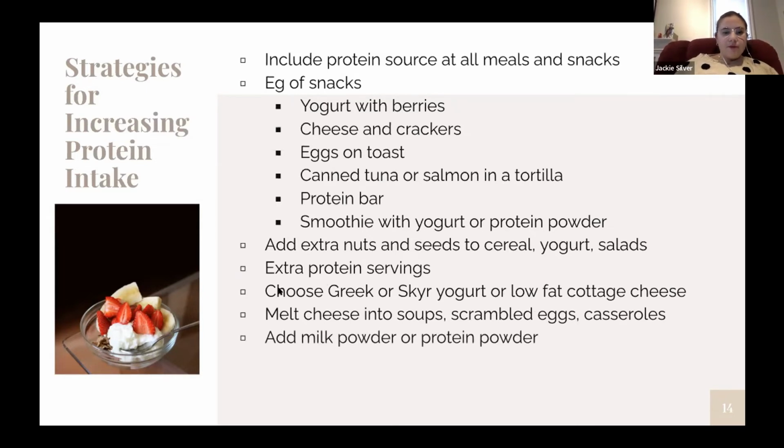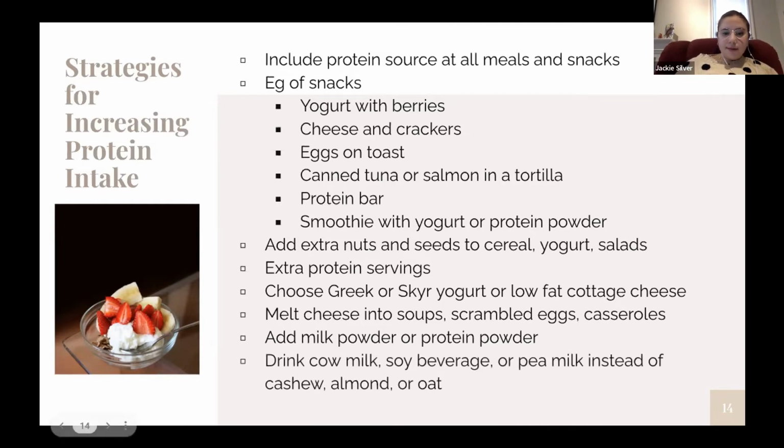When some people really have trouble, they can add milk powder or protein powder to their foods. You can add milk powder to mashed potatoes or to your soups, stews, or whatever you're cooking, as a way to buff up the protein intake. And then drinking cow milk, soy milk, or pea milk instead of cashew, almond, or oat, which are much lower in protein.